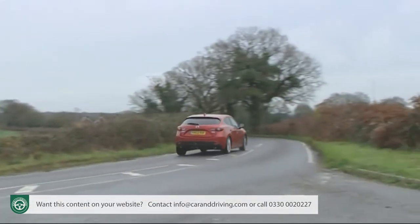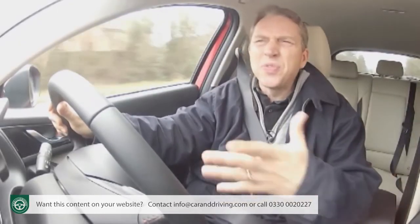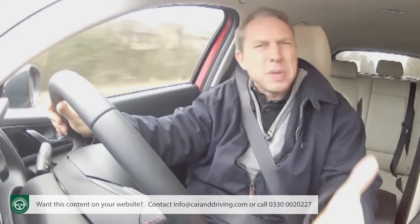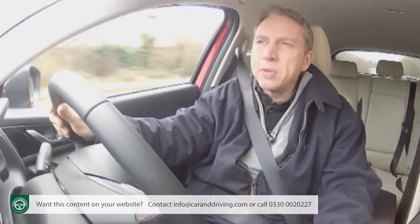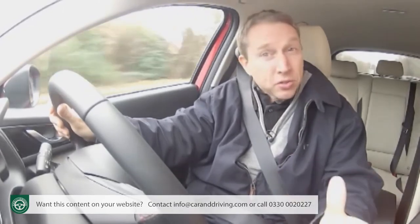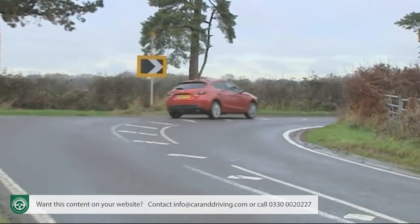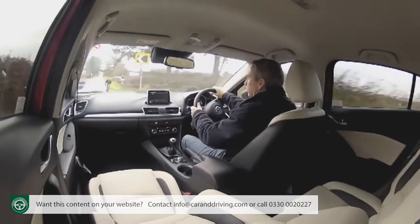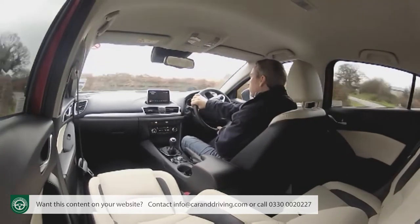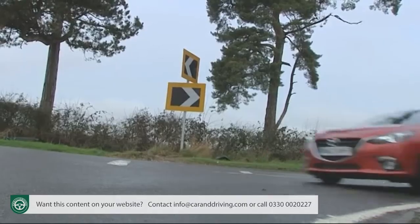Keen drivers will know what I'm talking about when I say that some family hatchbacks seem to want to fight your inputs and are a bit of a battle to drive, whereas others just work in harmony with you. This Mazda 3 is one of the latter. Its sophisticated suspension just works on British roads, and should you feel the urge, you can cover ground at real pace without the car feeling ragged or tiring to drive.